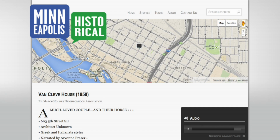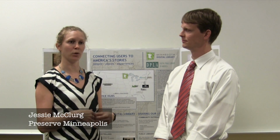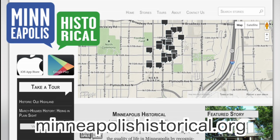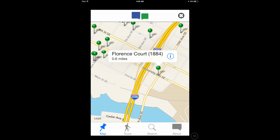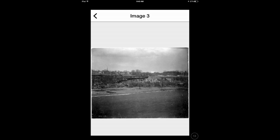A great app from Minnesota is the Minneapolis Historical App. We have neighborhood groups that are uploading content about historical points in the neighborhood, and you can download it for free and then go on your own walking tour, self-led, with all this content.